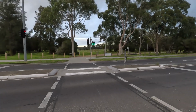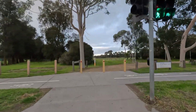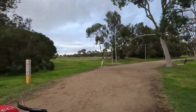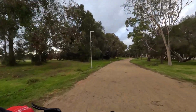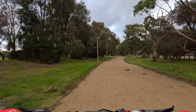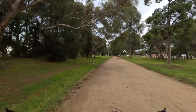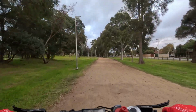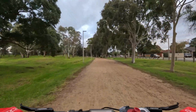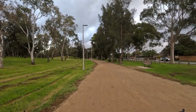This one's got an automatic sensor. When you stop at the lights, it presses the button automatically. You don't have to press it. There's drinking fountains, and there's little bike repair stations along the way as well. It has spanners and pumps and all kinds of things, tyre levers if you need to change a tyre. It's really quite good.